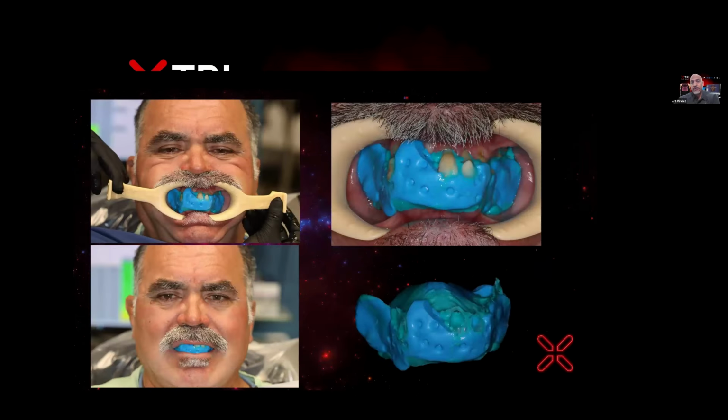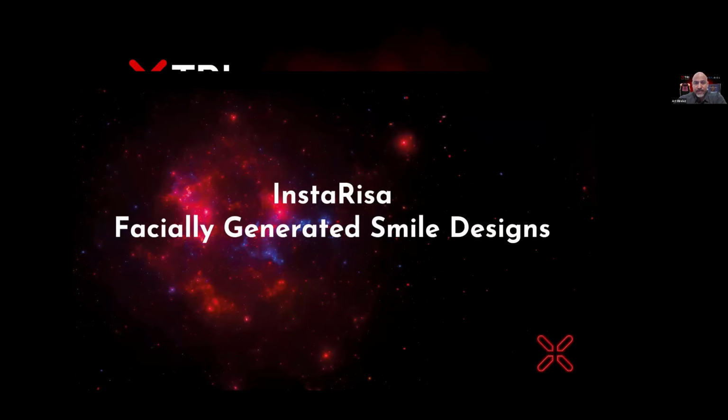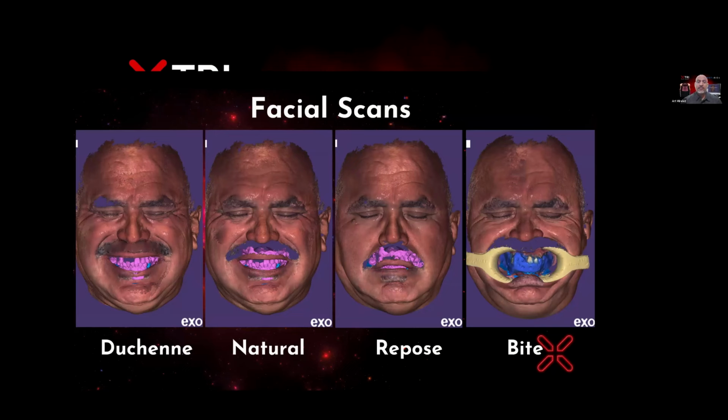So nonetheless, we get the bite and we scan our patient with our facial scanner. These are facially generated smile designs, okay? With the facial scanner, it's a standard protocol. All of this is built into the software in our facial scanner. We get 4 facial scans. We get a Duchenne smile, which is an exaggerated smile. I want to see how high the lip goes so that I can make sure that my transition line is not going to be exposed.